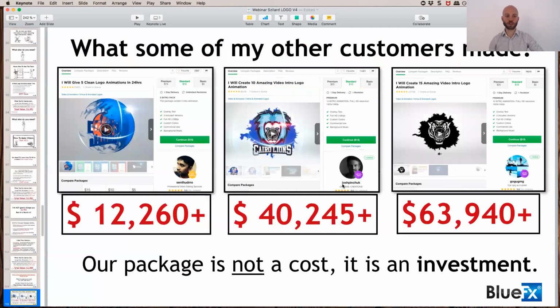So here's what some of my other customers made. As you have seen, we have customers who made $12,000. I'm talking about the minimal numbers, the conservative numbers. They made over $12,000. Another customer made over $40,000, and we also have another customer in the examples who made over $63,000. These customers understood that our package is not a cost; it is an investment. That's a very important distinction when we think about buying things, right?